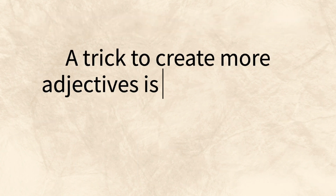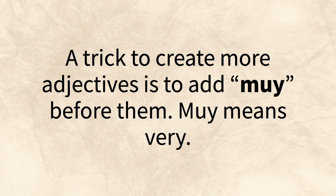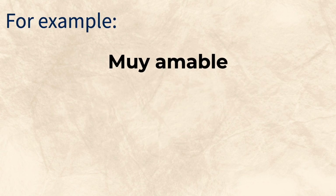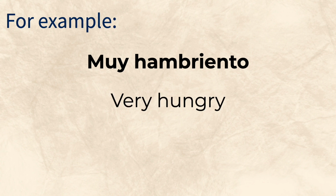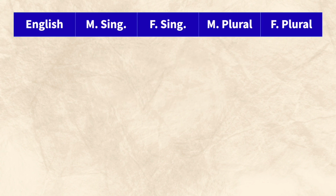You can create more adjectives by adding muy before them, where muy means very. For example, muy amable, very kind. Muy hambriento. What's muy hambriento? Very hungry. The last set of common adjectives is sizes and quantities.